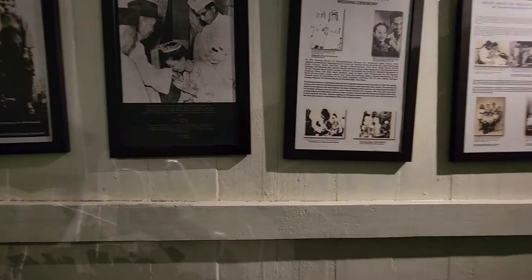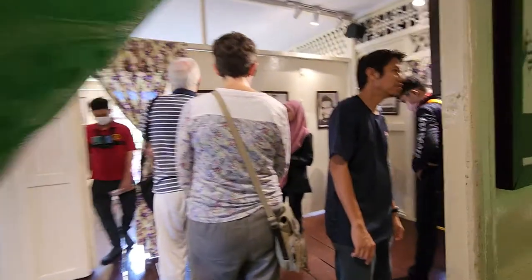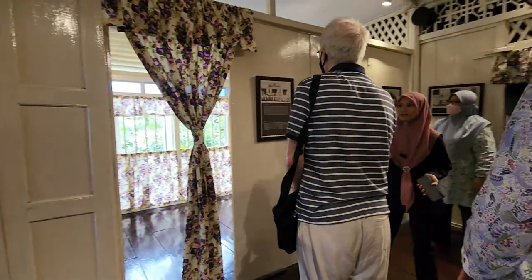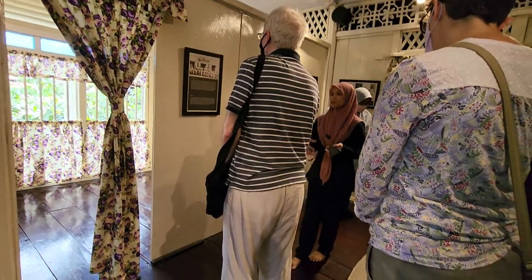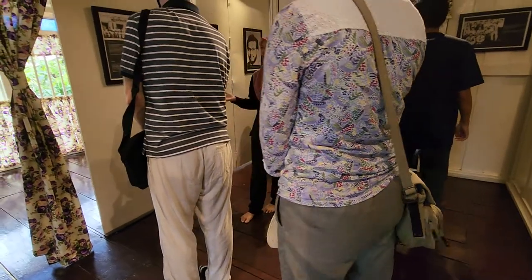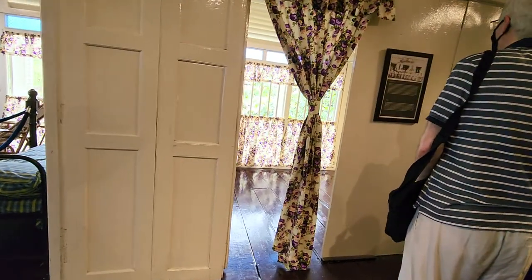This is a guest room, but it is also used by his family. During Hari Raya, their family will come and they will use this room. And sometimes if there are too many people, they will sleep in the living room.